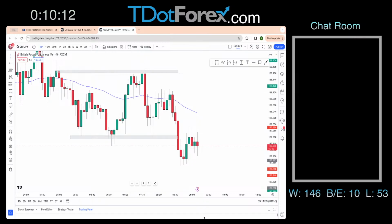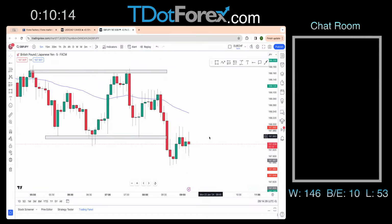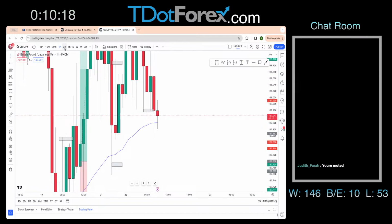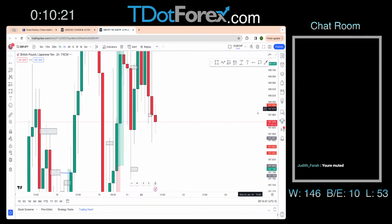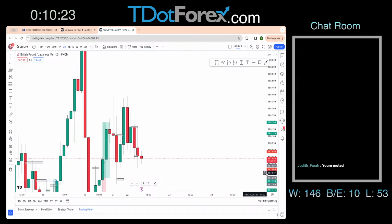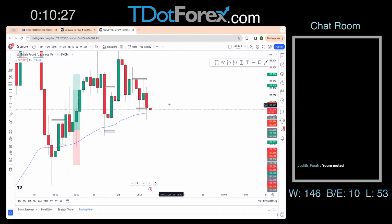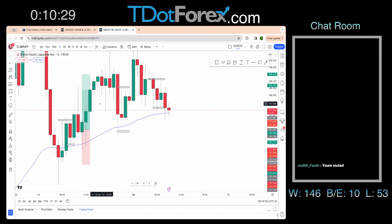Yeah, it was in a beautiful range right there, and then kind of pushed down here. And again, down here, we have the 1 hour EMA. Let me see where the 2 hour EMA is. It's quite down there. But if it does bounce off the 1 hour EMA, it'll bounce right back in that range. And then we'll go from there.